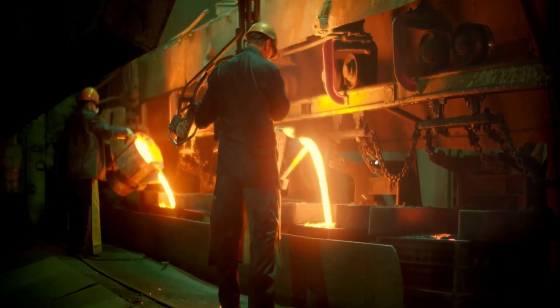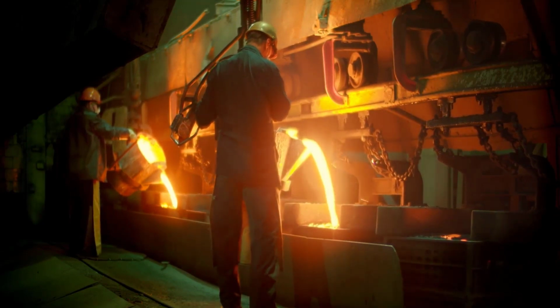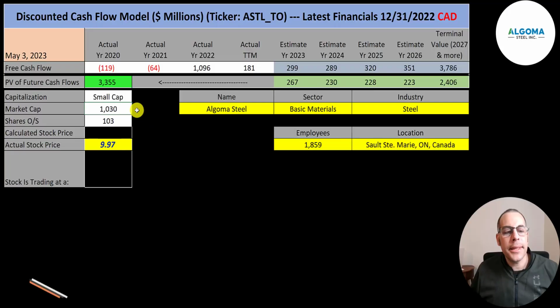Algoma Steel manufactures and sells steel products in North America. The company is headquartered in Ontario, Canada, and was founded in 1902. Let's get started with the model.